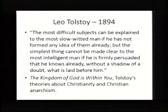Well, I want to finish with a quote here from Leo Tolstoy. He said, the most difficult subjects can be explained to the most slow-witted man if he has not formed any idea of them already. But the simplest thing cannot be made clear to the most intelligent man if he is firmly persuaded that he knows already, without a shadow of doubt, what is laid before him. And it's interesting, the anti-shroud people are not just from the atheist side or the anti-Bible side, but also from the pro-Bible side. Almost all the Bible scholars that I know of, except for one exception, are very anti-shroud as to its authenticity, because they are so afraid of being associated with any relics that might be construed as a false idol, something you're worshiping.